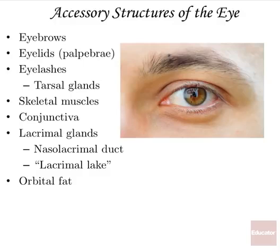Those tarsal glands associated with each little eyelash you have, sometimes they can get infected. Sometimes a little bit of bacteria or dirt can get into them. They can get inflamed, and as a result of that inflammation, you can get what's called a stye. So if you ever heard somebody say that they had a stye on their eye, it's because of the tarsal glands getting inflamed.